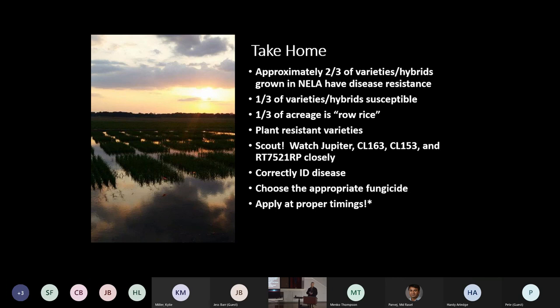If you have a problem, you need to time that application just right. Correctly identify the disease. If you need help identifying that disease, that's what we're here for. All I need is a sample, and I go look at it under the microscope to confirm that's what you have. A lot of times you can just do it by looking at pictures. These iPhones, my number is readily available on the internet. Send me a picture. I'll come out to your farm and look at whatever you got. Be glad to help you. That's my job, and that's one of my favorite parts of my job. So choose the right fungicide and apply it at the right time.